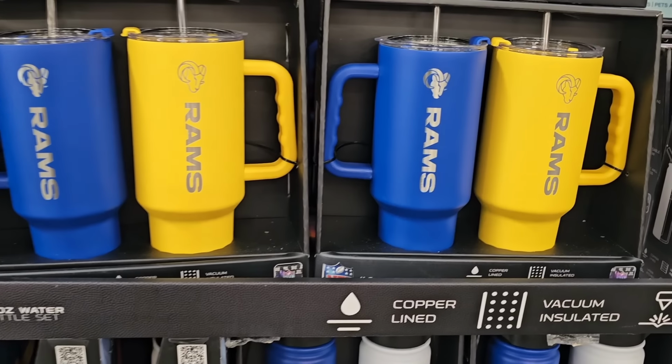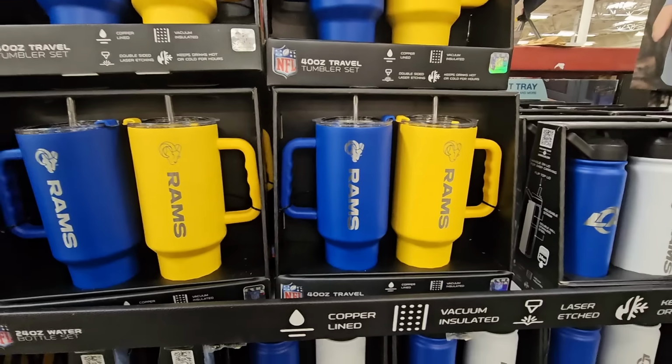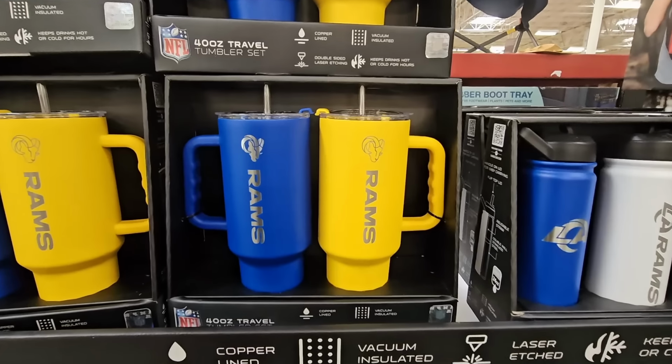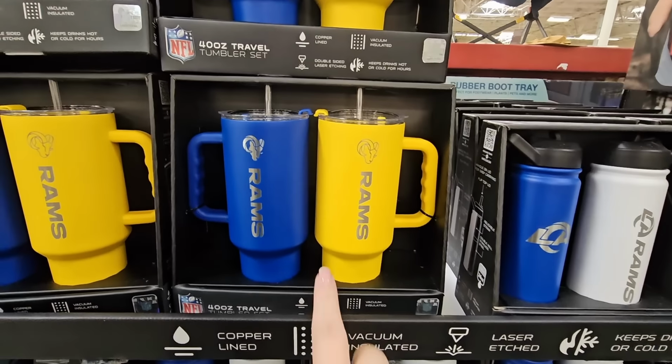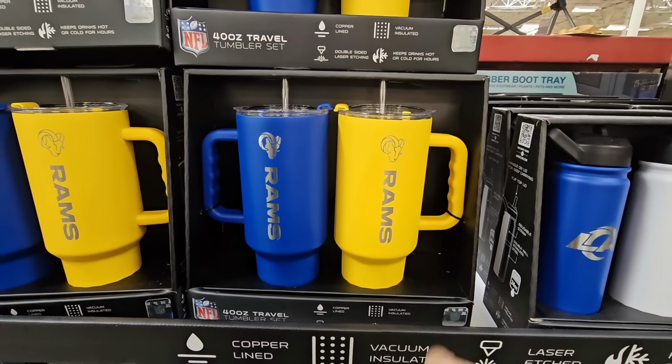We also have the cups. Now we have two different ones as you can see, but it's the 40 ounce cups with the handles. So you're getting both of them. And those are really nice. Insulated as well.